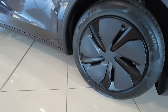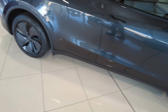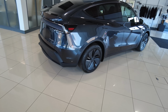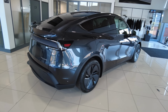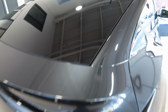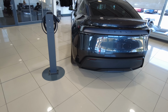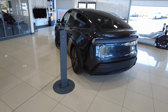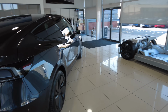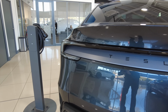Don't mind the trims. I mean, they're fairly pleasing for wheel embellishers. But yeah, I love the design of the new Model Y. Love the back. This window's a bit strange, isn't it? Although they didn't go for the updated batteries or charging speed and that sort of thing, I'm sure that it will be upgraded over time. So it'd be interesting to see what the life cycle of this particular model is.